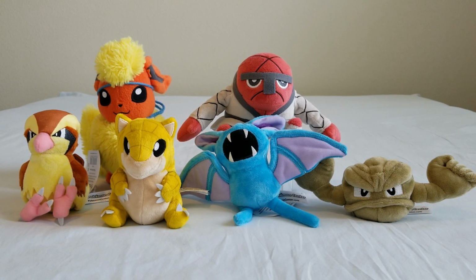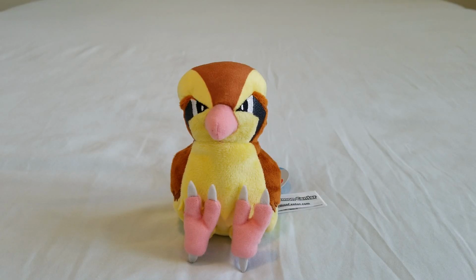So let's get started. Okay, first, let's go ahead and take a look at Pidgey. Pidgey is a special one. It's the first Pokemon that I ever caught with a Pokeball in the games, and it's the bird that got me interested in all of the regional birds and all of the future generations. And I've never had a Pidgey plush before.